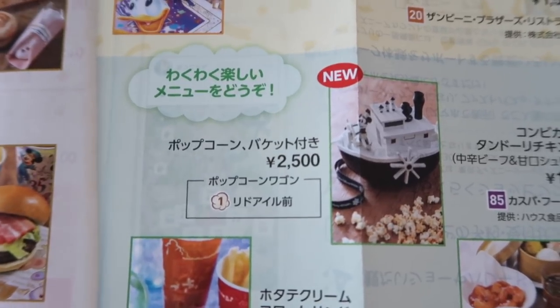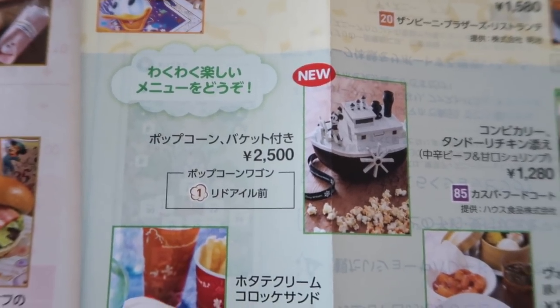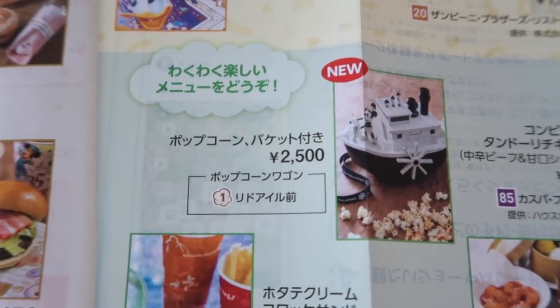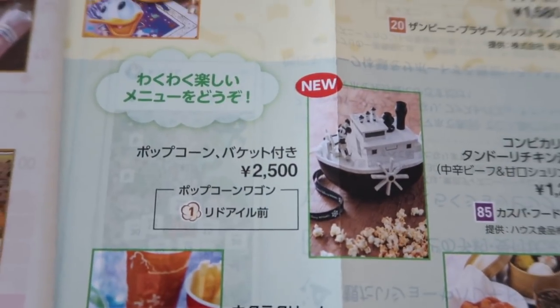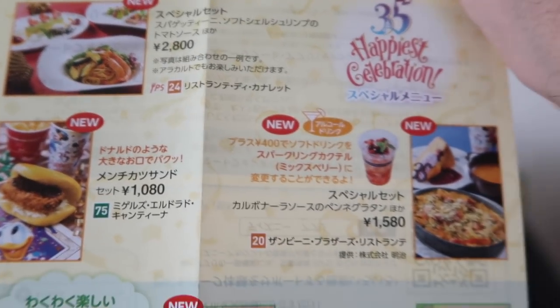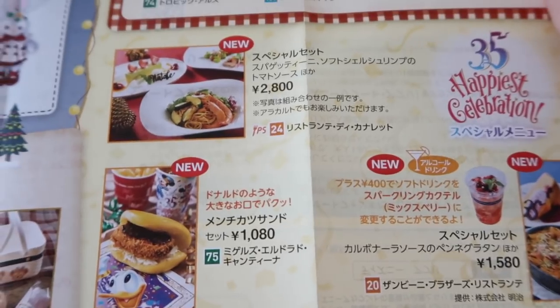This is at Disneyland and at DisneySea. I've been told this is going to be a regular item, so it's going to be around for a little bit. So don't worry, if it sells out, it'll probably come back, because they said it's going to be around for a little bit. And just more 35th anniversary stuff I've covered many, many times over.